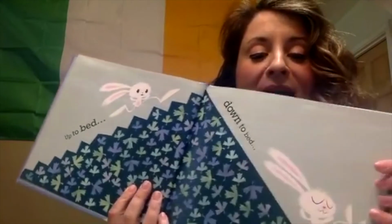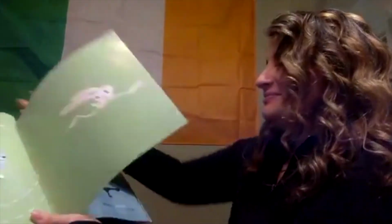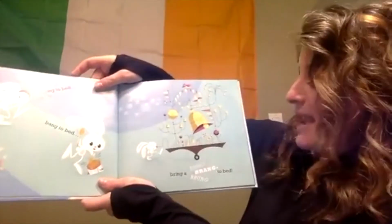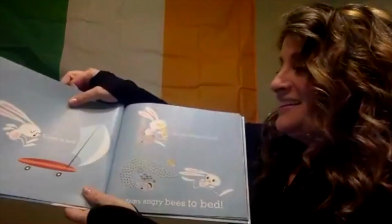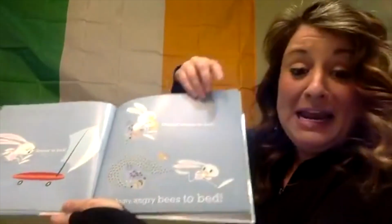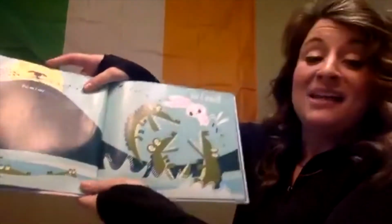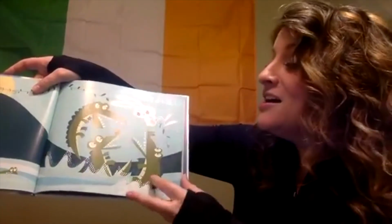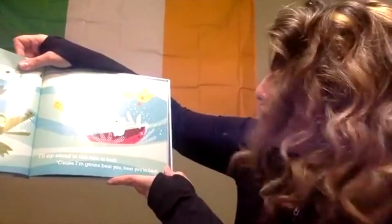Up to bed, down to bed. All around a goat to bed. Why? Clang to bed, bang to bed, bring to bed. Sneeze to bed, whoo! Grilled cheese to bed, yum. Angry bees to bed, whoo! But as I said, I'll zip ahead in this race to bed because I'm gonna beat you to bed.